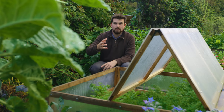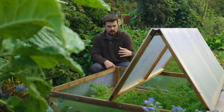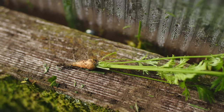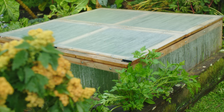On the opposite end of the bed to the Greek gigantes beans, we've got the carrots. This is just something that I sowed quite quickly just to see if I can squeeze in an extra crop. I've started to have a little investigation and pull them out, and you can see that these tiny little roots are beginning to develop. Even though it's at the tail end of the season, I'm going to be utilizing things like this cold frame a lot more to help keep them nice and insulated.